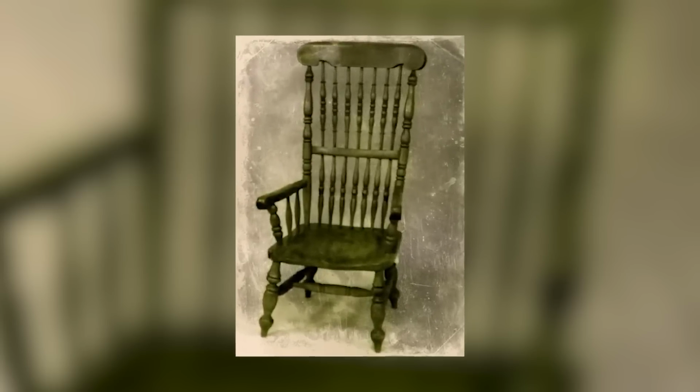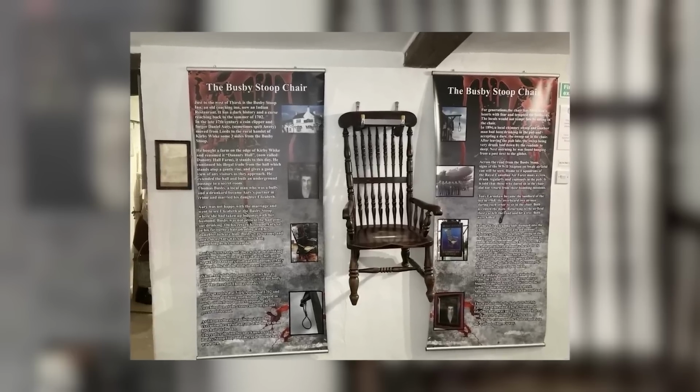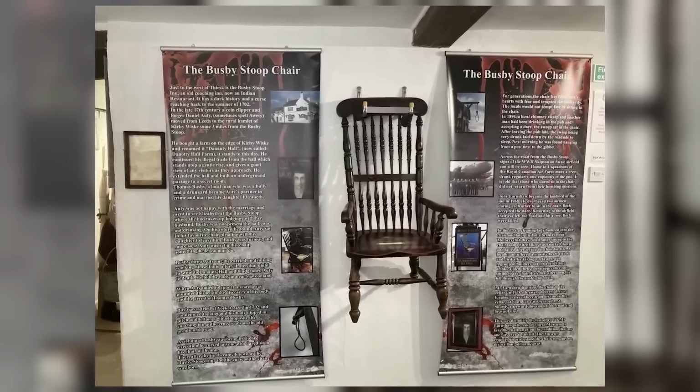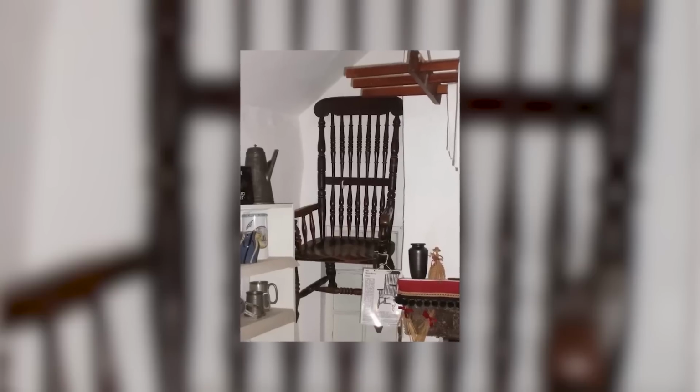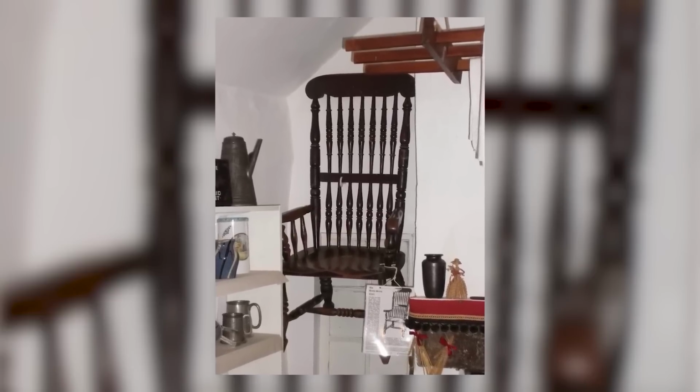World War II pilots who took turns in the chair perished during battle, a delivery man died in a car crash right after trying the chair out in the 1970s, and so on. In 1978, the pub's landlord gave the chair to the Thirsk Museum, along with strict instructions for it to be suspended above the floor, and it has been hanging there ever since.